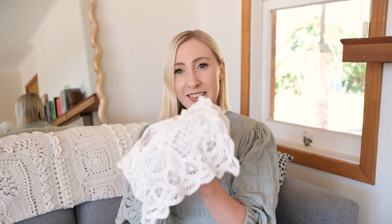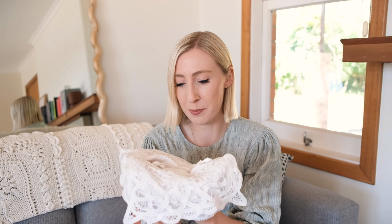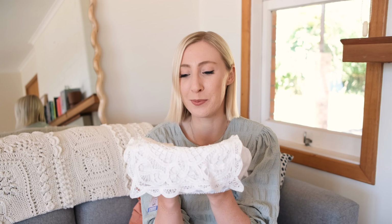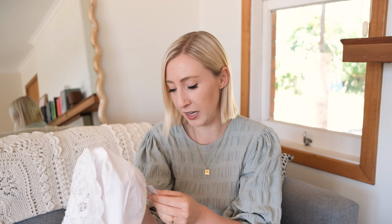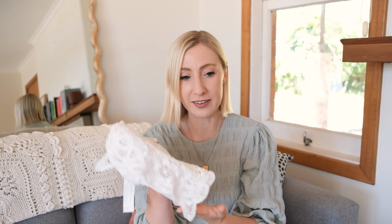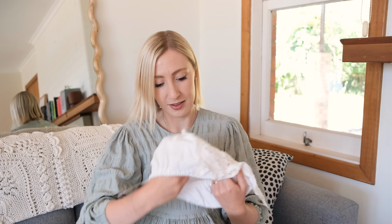At the same op shop, I found this tissue box cover. I think this might have been a bit of an impulse purchase. I think it is super cute. It's also got some little bow ribbons on the top. It was only $4, so I decided to get it, and let me go get my tissue box and let's see how it looks. Okay, let's pop this on.